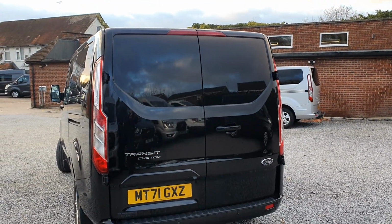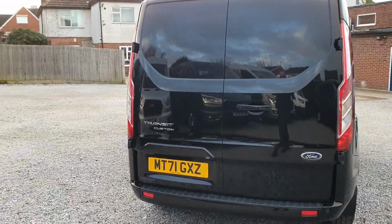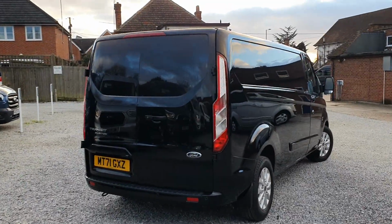So warranty until end of October 2024. So nice long Ford warranty, only 20,000 miles, so plenty left on that too.